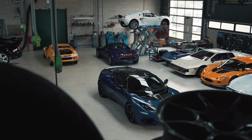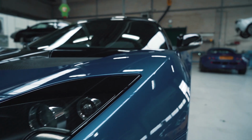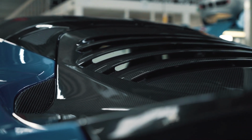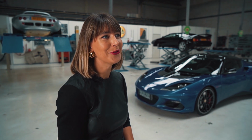And I like that. I mean, it's comfy, but not too comfortable. It's as much comfort as the label sporty allows you to get. But then again, it's not about being comfortable in a Lotus. You have to perform.